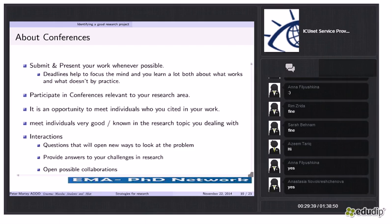They might even listen to your work. They'll come to your session because you cited them, and you're doing the same kind of work in the same area. They might pose certain questions that will open your mind to new ways of looking at the problem, or they might provide responses or comments on some of the challenges you are facing in your work. And it's also another opportunity for possible collaboration.